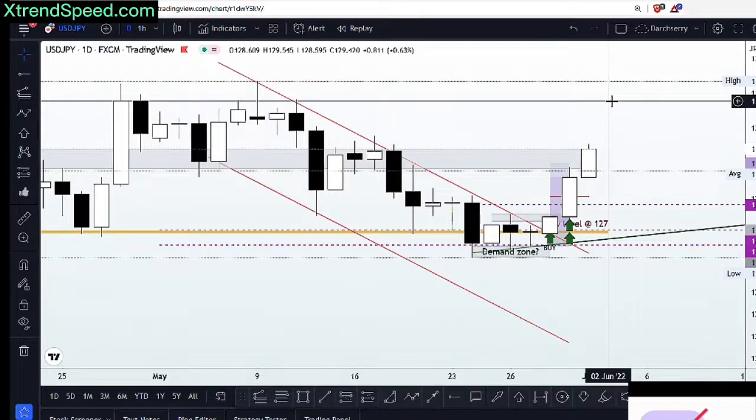We've taken our profit on this one. We are good to go. So let's just stay clear and hold on. Let's just see what happens in the next 3, 4, 5, 6 hours, and from then let's decide what's going to happen.